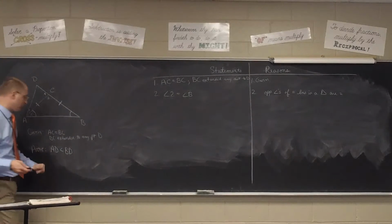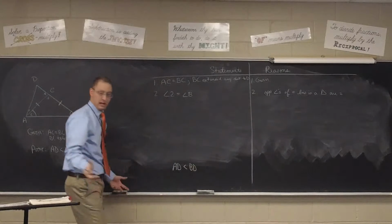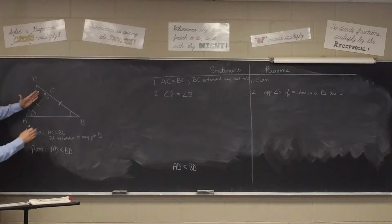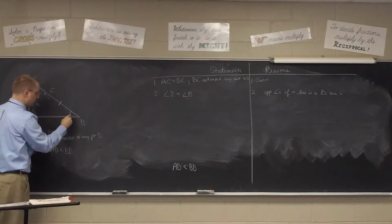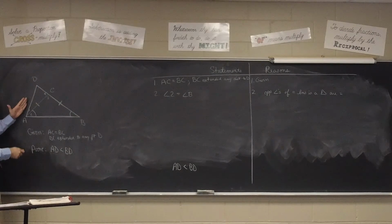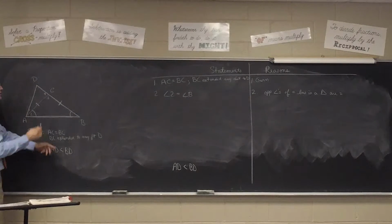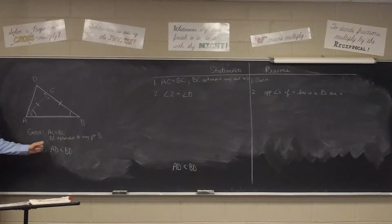I'm trying to prove ultimately that AD is little and BD is big, right? Now, I started by looking at a little triangle down here, but realized I could address the triangle as a whole. Because after all, AD is a side of what is now the bigger triangle. BD is also a side of what is now the bigger triangle, correct? And if I'm trying to prove that I've got a little side and a big side, how might I do that? How can I get a little side and a big side in a triangle?